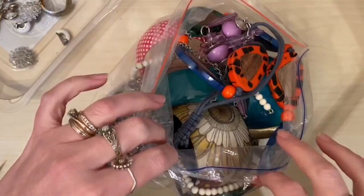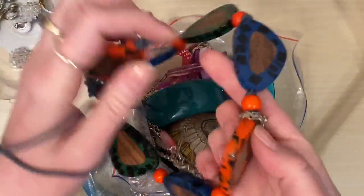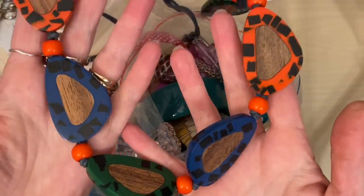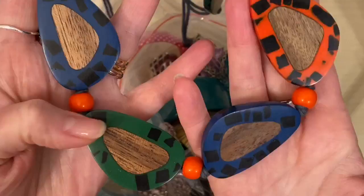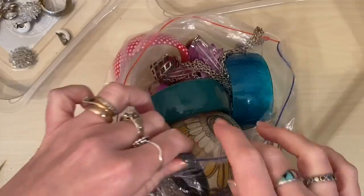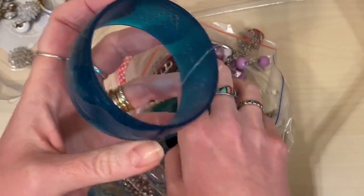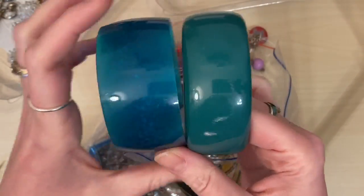We're moving on to the big bags now, so let's see what we've got. This one is really cool. I love a statement necklace, as you know. So I think I will list that one, and if it doesn't sell, I shall probably wear it because I think that's really cool. This one has quite a few of the dreaded bangles in it, but I had to have it for that necklace.